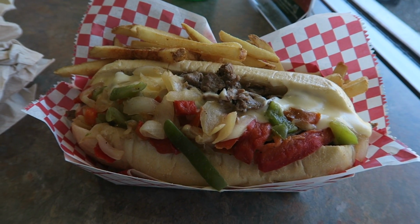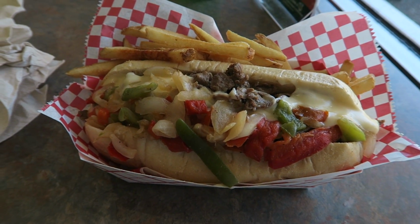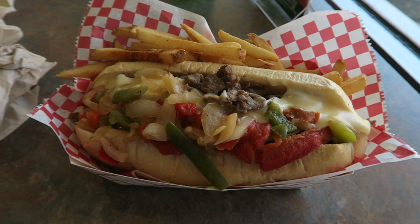For lunch, we stopped in the boardwalk area of the park and got a Philly cheesesteak. This has beef, cheese, peppers, and onions, and then it comes with fries as well. This is part of the dining pass. It looks pretty good.